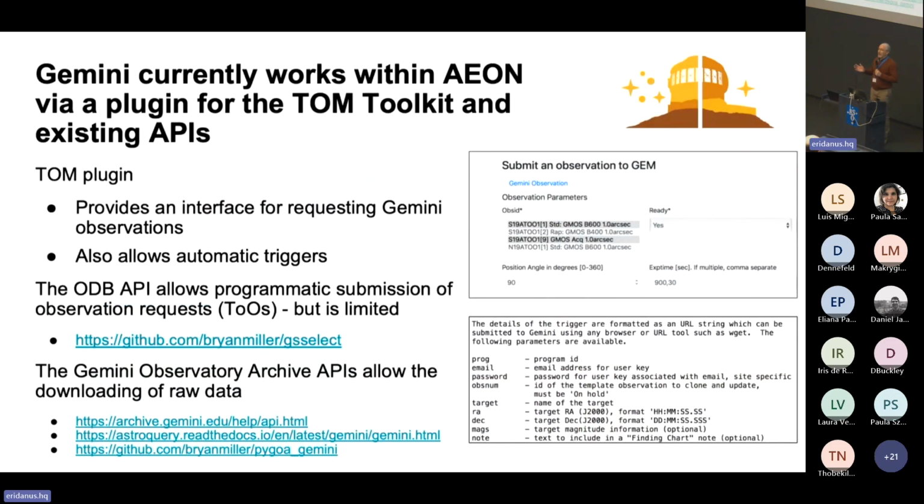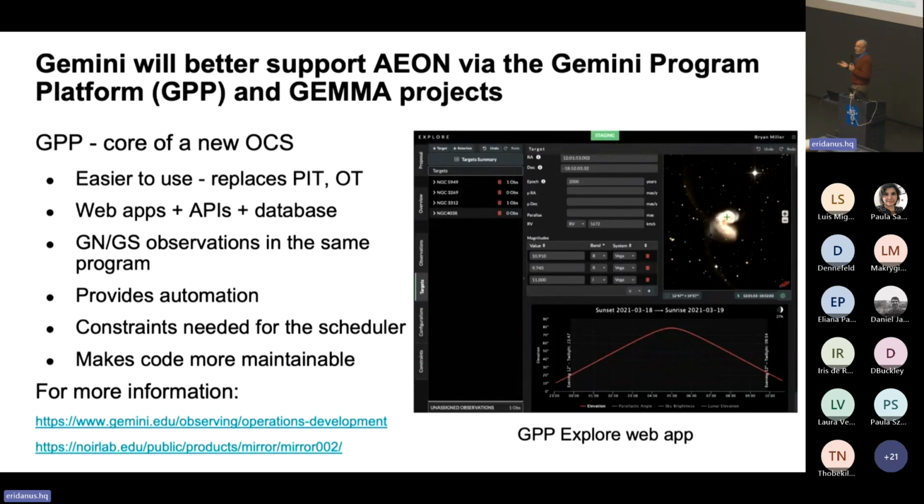So we've heard a lot about AEON, and Gemini currently works within AEON through a plugin we have for the TOM Toolkit and an existing set of APIs that we have. The TOM Toolkit plugin allows you to submit observation requests to Gemini and use all of the automation capabilities within the TOM Toolkit. The API works as far as it goes, but is rather limited, and we'd like to improve those capabilities. The Gemini Observatory Archive also has a set of archives for downloading the data. But we want to better support AEON and make life easier for everybody.